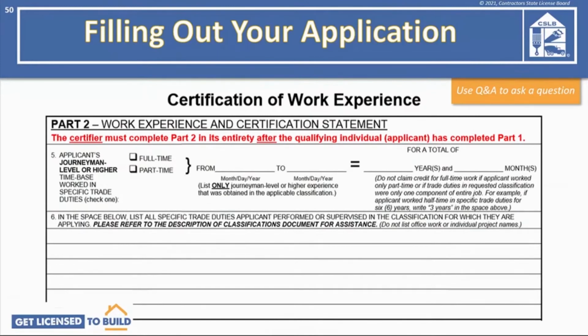Part two of the certification of work experience. It will be filled out by the certifier. In this section, the certifier must include the dates in which you obtained the experience. They must also select if you were working on a part-time or full-time basis.